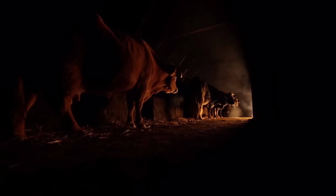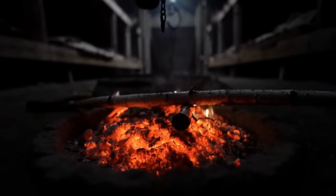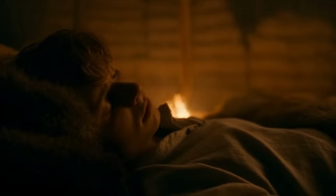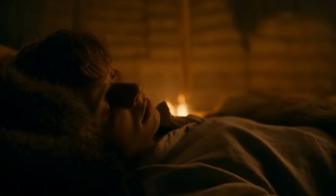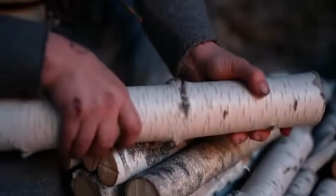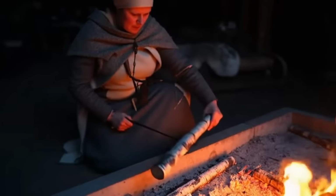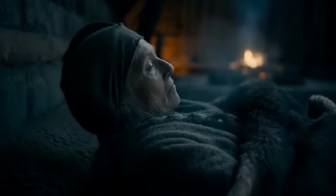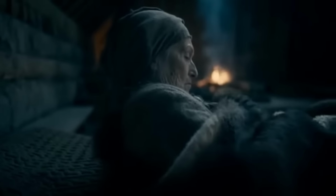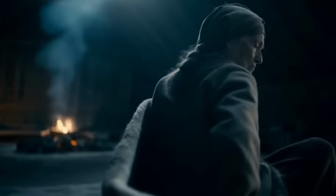Livestock breathe heavily in the darkness at the far end. A single fire glows in the center, yet the building holds warmth that defies the brutal arithmetic of survival. 54 kilograms of birchwood burned daily should vanish into the frozen air within hours. Instead, the interior remains stable at 12 degrees Celsius, cold by modern standards, but far above the lethal freeze outside.